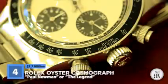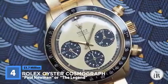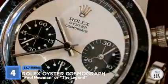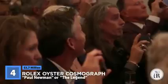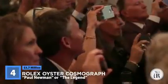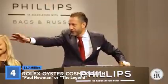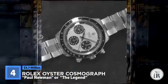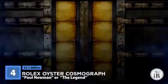Number 4. Oyster Cosmograph Paul Newman, or the Legend, sold for the enormous sum of $3.7 million. Few watches can elicit emotion and unadulterated joy like this model can. Once thought a mythical creature that even the most scholarly of collectors couldn't find, when it finally surfaced, it was sublime. The undying enthusiasm over the decades about the presence of yellow gold Paul Newman wristwatches with screw-down pushers, distinct from its pump pusher predecessor, was enough to keep the crowds waiting in line. Its best-kept secret, Rolex never provided any records of its actuality, and its beauty caught the world by surprise.